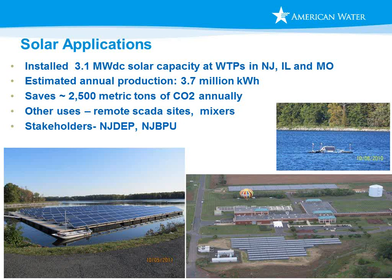I spoke earlier about our greenhouse gas emissions, and we know through a study that 92% of our greenhouse gas emissions come from electricity, and predominantly that's from pumping water. So a lot of our focus has been on how do we reduce that energy footprint? How do we make our pumps more efficient? What you see here is part of that study.